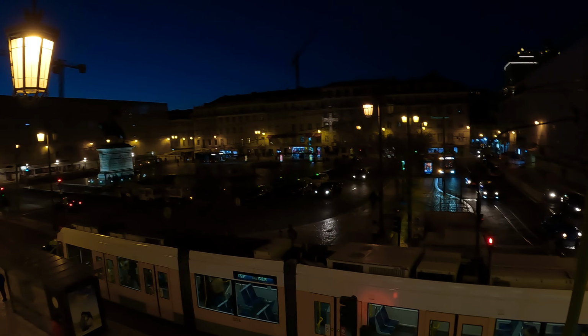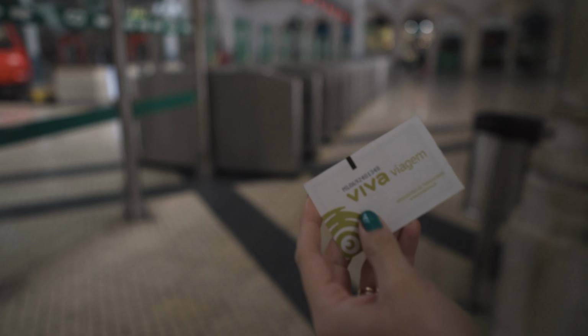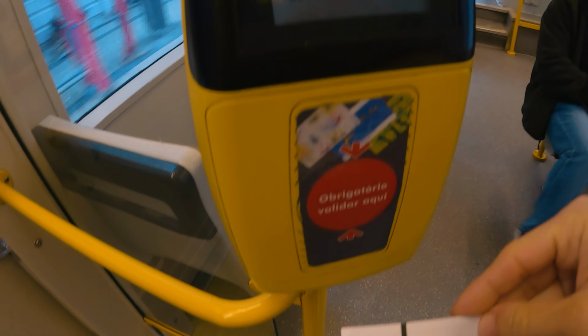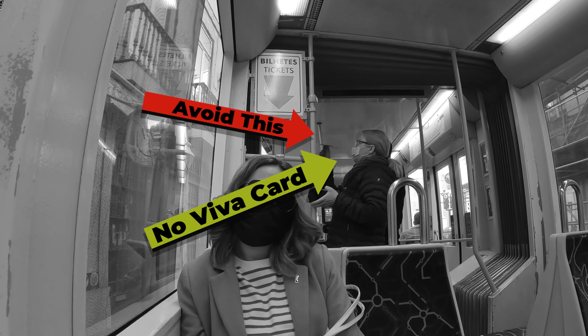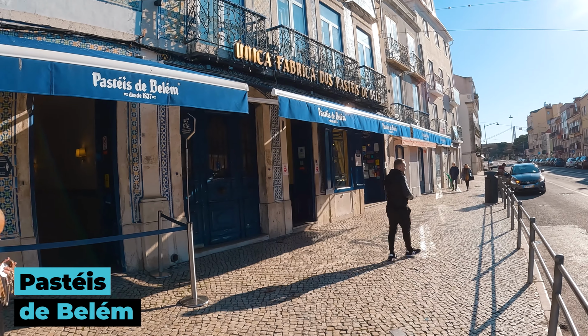Another thing I need to recommend is you need to get the Viva card. It allows you to travel on the metro, on the tram, and even the train that goes to Sintra. That way you don't need to worry about paying inside the tram and running into issues like this couple right here.